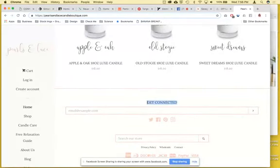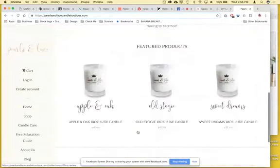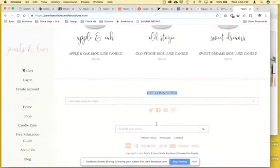I would here, instead of saying just get connected, give me that pop-up headline again of the 15% off. Because yeah, I can get connected, but what's in it for me, kind of thing. So you can say get 15% off your first order, sign up today. And then I'll be more enticed to actually sign up.